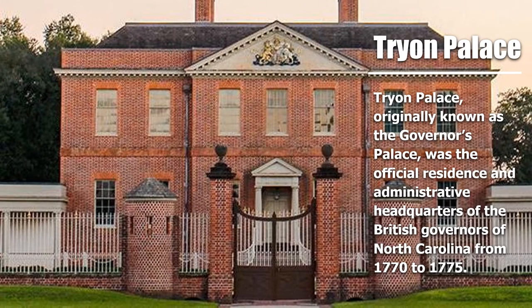Here we have Tryon Palace, originally known as the Governor's Palace. It was the official residence and administrative headquarters of the British governors of North Carolina from 1770 to 1775. Season 6 should feature scenes from the palace as some very important events take place there in the 6th book of the Outlander series, A Breath of Snow and Ashes. We will not disclose those events, but if you haven't read the books, you should. Definitely.